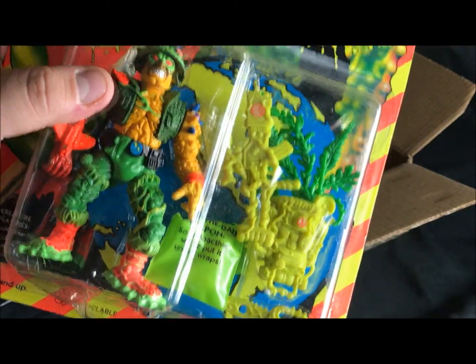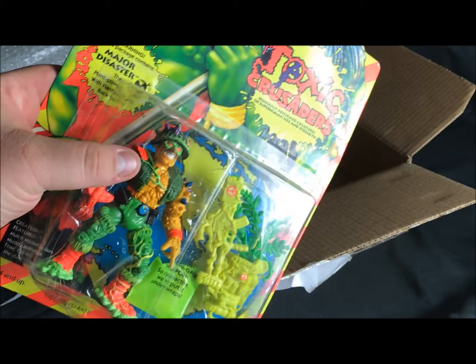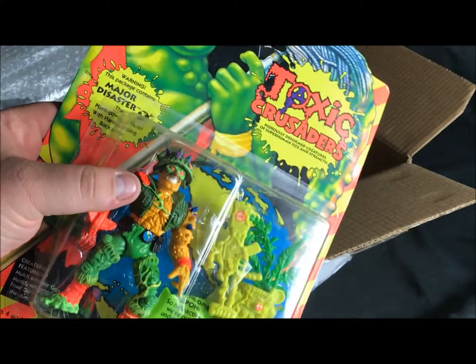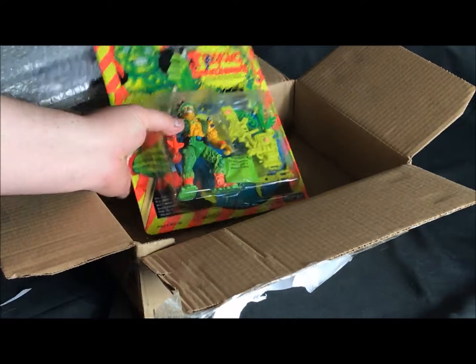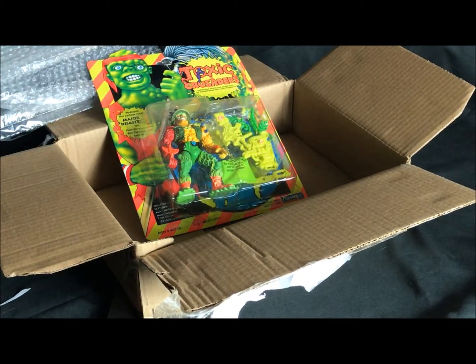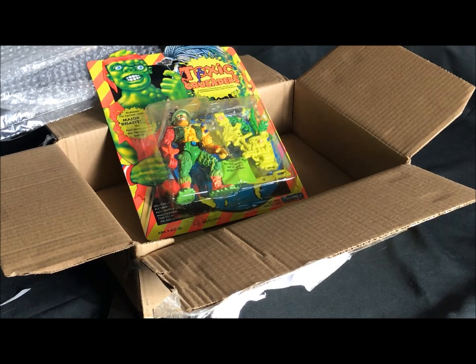So, well, that does stink that that's popped open, but you know what? I think I might just glue it and call it good. Maybe I need to read the description of the sale a little bit better, but because he was not terribly expensive, and these Toxic Crusaders figures are definitely very coveted. So yeah, I think I'll just glue it in and call it a day. All right, and then I have one more thing I think we'll have some fun with, so let's go ahead and get to it.